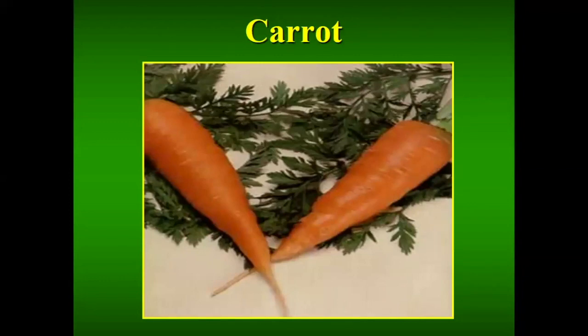Carrots are relatively easy to grow from seed in the garden. There are many different varieties. Some of them are rainbow colored, in different colors. Some are white. Some are small growing.